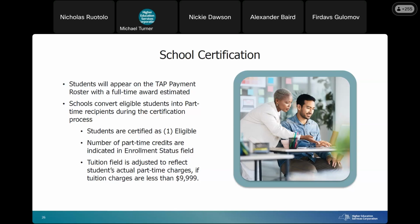So with that tuition value, let's say you're a private college and for 6 credits, you're still charging them $15,000 in tuition for the year, for the semester, then you wouldn't have to adjust the tuition charges. But if your tuition schedule for a 6 credit student is lower than 10,000, then you would want to adjust the tuition field accordingly.